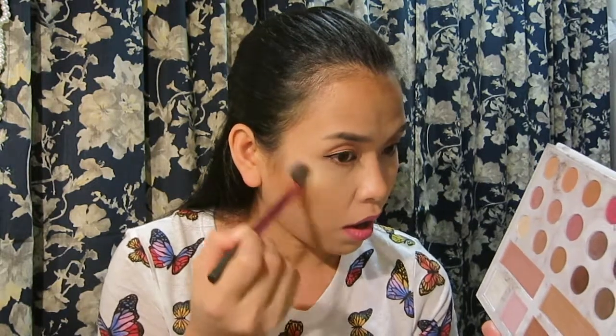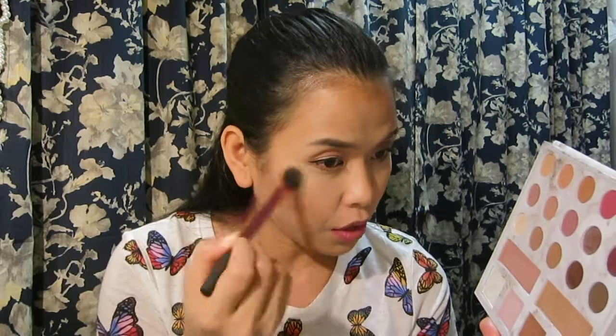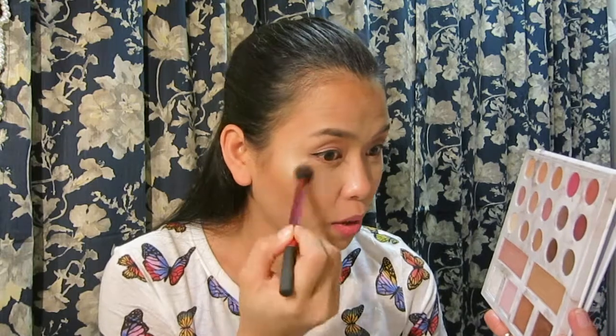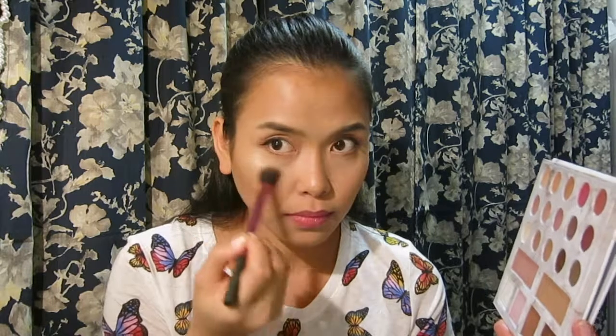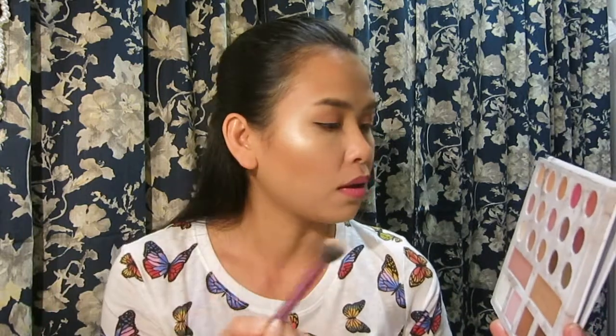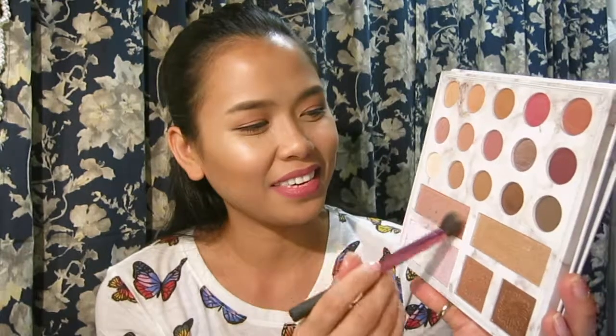Oh my god. Now, realistically speaking, I'm not going to go out like this. Oh my gosh, look how blinding this thing is. No highlight. Bam. Oh my gosh. Let me just glow like a unicorn today. I am going to swatch this on my left. Yes, why not? Oh my gosh, I'm in love with this.